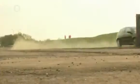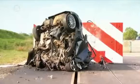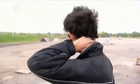The Focus is obliterated on impact. Only the rear end escapes total destruction. And the passengers? Don't ask. God, the hairs on the back of my neck are sharp as nails.